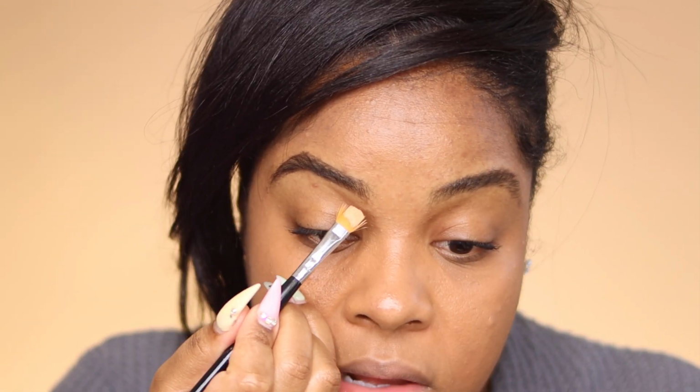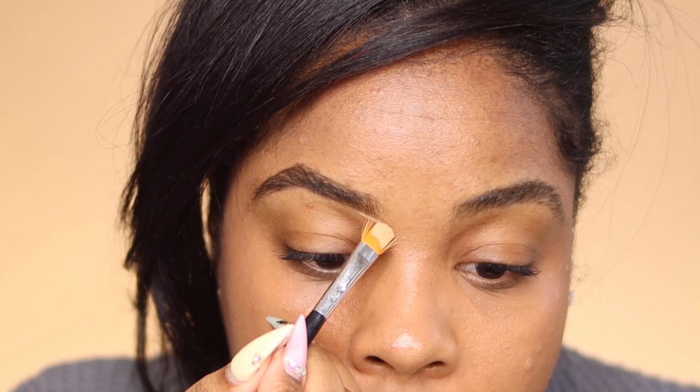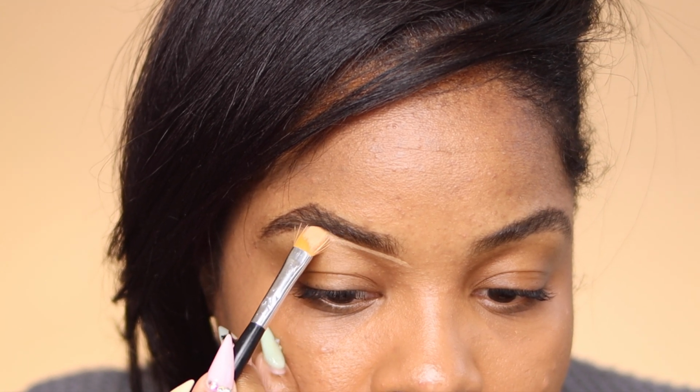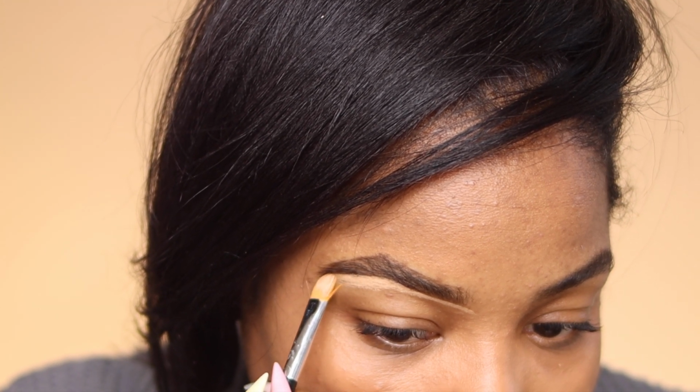So you want to grab your Anastasia brush. Remember, I said this is the Anastasia brush number 18, and I got it from Sephora. You're going to coat both sides of your brush. Again, I like it to look natural. I want my eyebrows to look as natural as possible. I'm going to start from the middle part and trace the line I just drew. You're going to practice, practice, practice. Practice makes perfect. I don't always have it perfect, but I get it as close as possible.